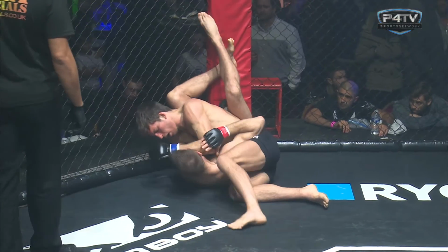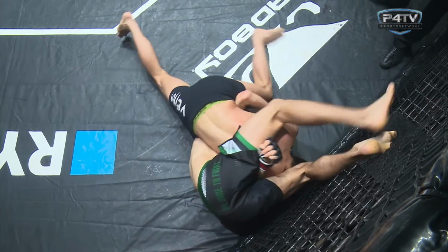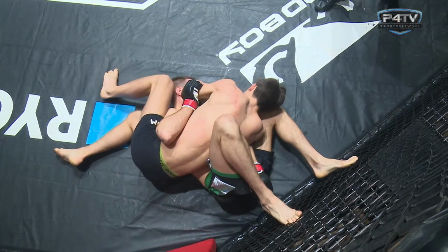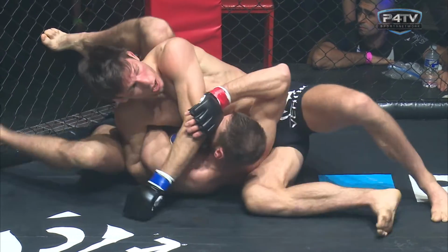Oh. Great work from Gregory. Great work into side control now with a broken scaffold there. Into full scaffold, he's trying to work through. Trying to turn his hips out. You can see what Gregory's trying to do here. He's trying to put some elbows in from this position and trying to utilise the side control, Ian.